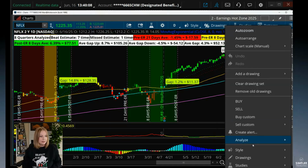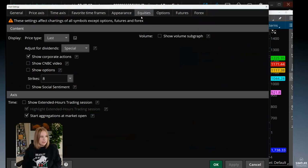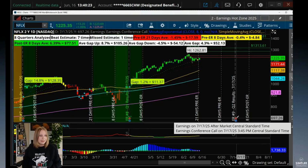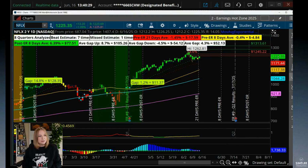Let me just try to add a little bit more data to see if maybe I'm just not seeing it quite yet. Oh, there we go. Okay, so by adding a little bit more data, it shows that the earnings report should be on the 17th. So what I typically like to do is use that price target to see if it's within range and target that $1,300 price target before that earnings report.